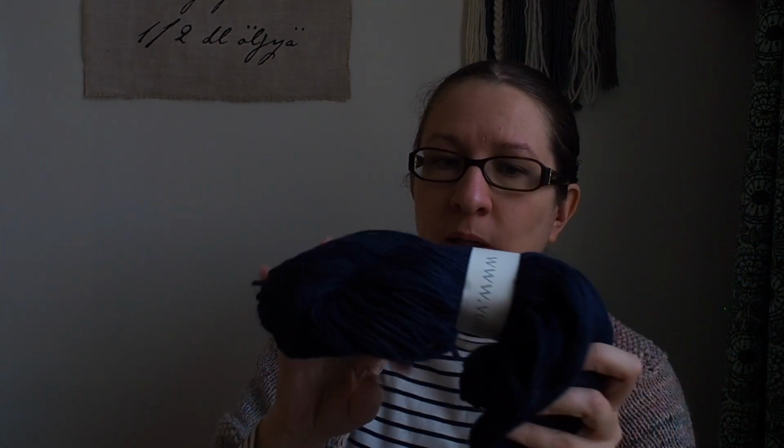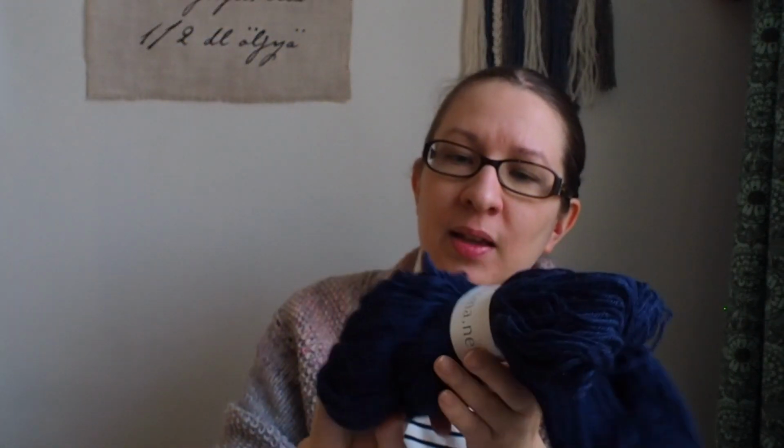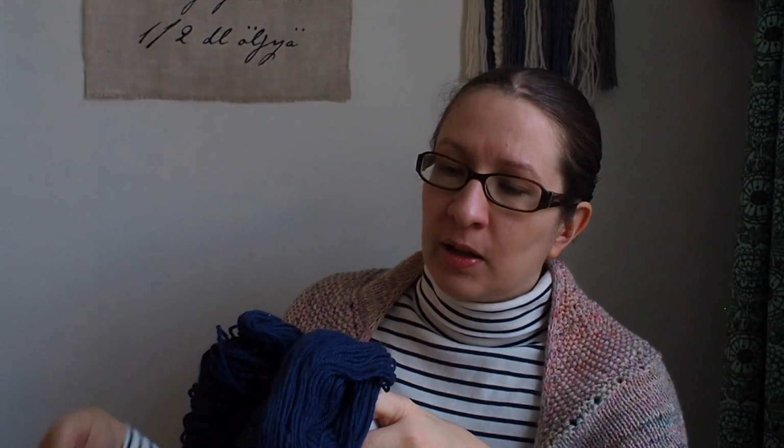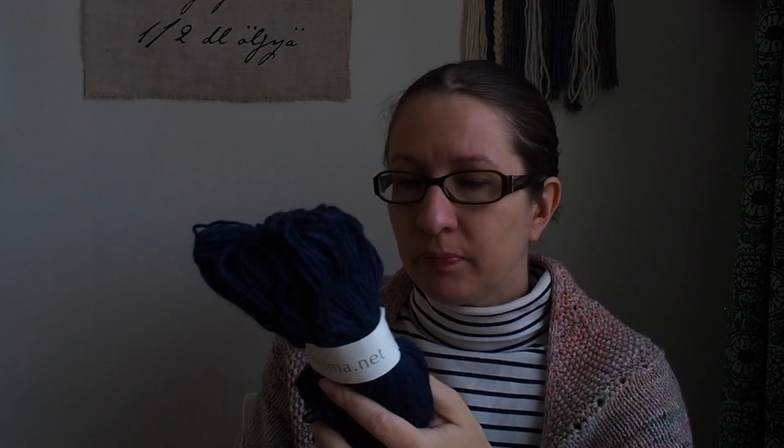Then 6. Well, this one doesn't have a pattern, but I do know what I want to do. I've got 3 skeins of this dark blue Vuorelman Veto. And this is, I think, a DK sport weight sock yarn. I bought this from the craft fair in Tampere the last time I went there, so not this year but the year before that. And from the moment I bought this, I had the idea of making really thick socks with it.